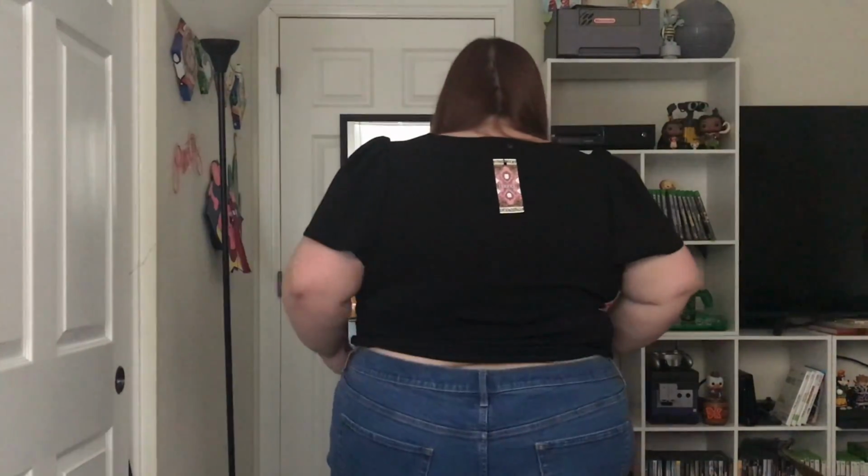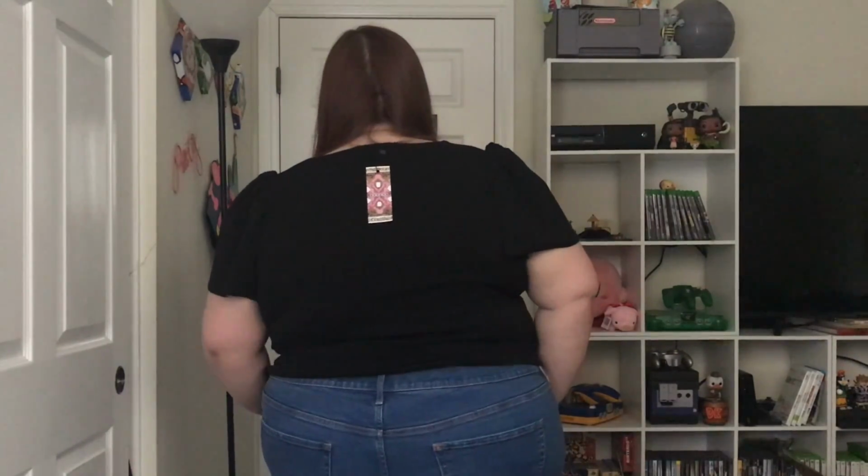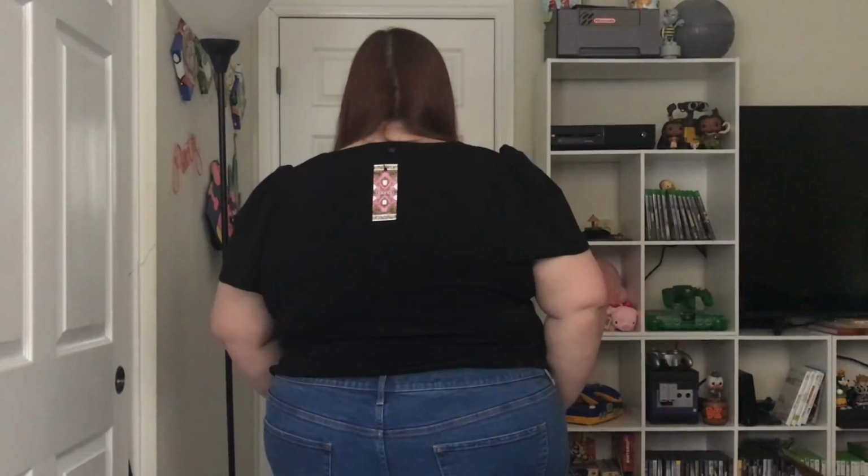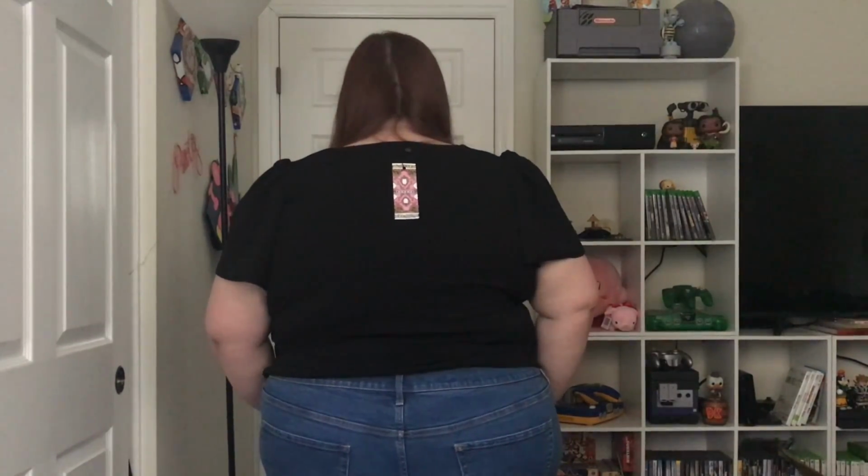This feels more on par with a Forever 21 item. Maybe a little bit nicer just because it is thicker. It feels more squishy, like it'll last a little bit longer. Again, I wish that the hems were sealed on the sleeves, but you know, it's not bad. It's better than the other items.